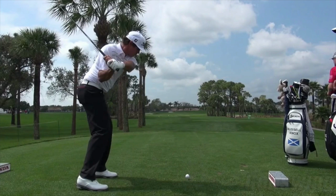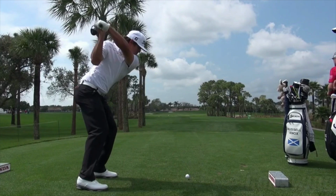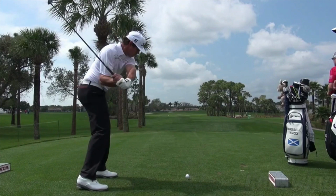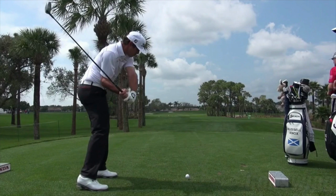Now what this also allows Brooks to do is, by keeping the hips back, it allows the club to drop on a much more inside path and just an incredible amount of lag to be built up here, between the actual arms, the wrist angle and the shaft. So there's a lot of potential energy being stored here.